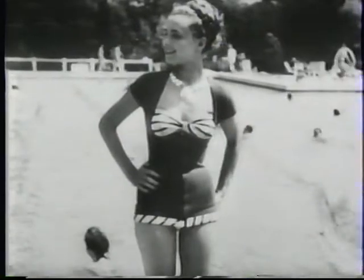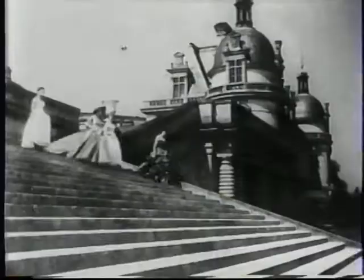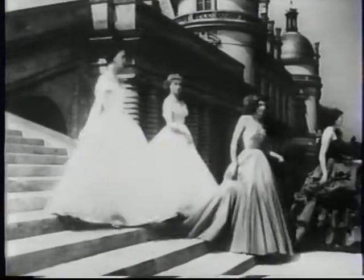The post-war period brought Louis Réard's bikini bathing suit and some more conservative models, announcing to the world that curves were really back. After a half-century of progress and service, the ladies were more feminine than ever, and their fashion showed it.